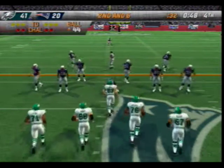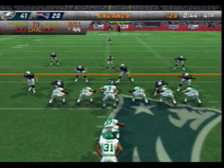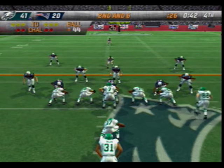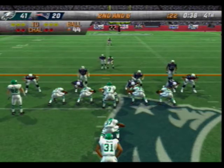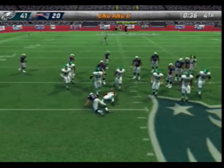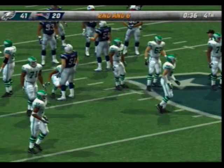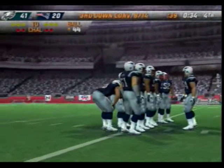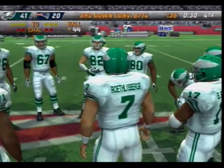Second and six. Ball on the 44-yard line. Roethlisberger sends a man in motion. Give it to the halfback. Orange comes up to make the play at the 44-yard line. Takes it up the middle. Picks up less than a yard. That was just a burst of power from the defensive line.